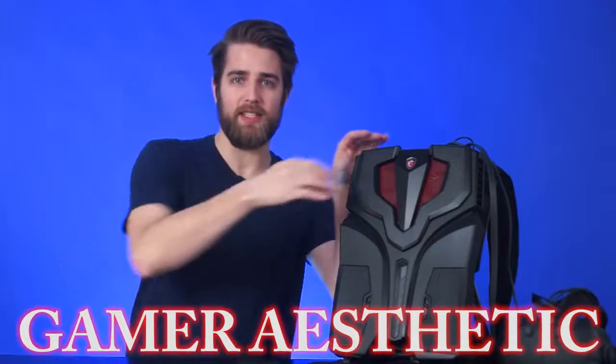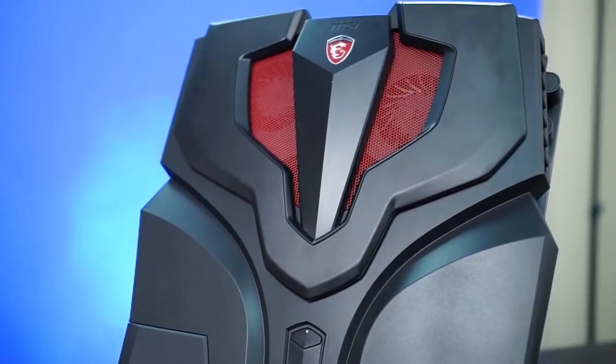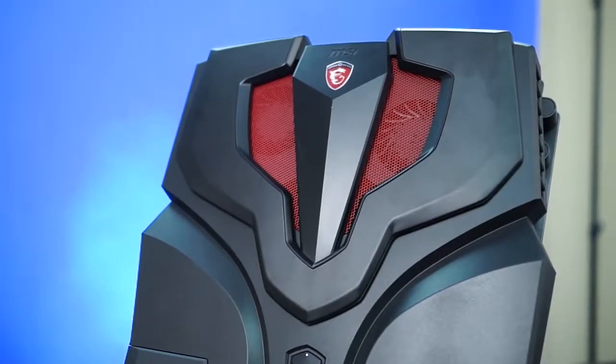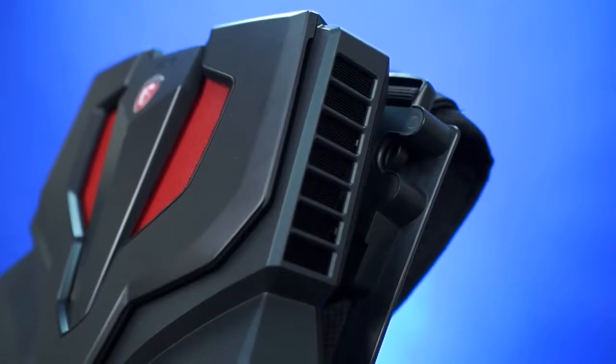Now, part of why the VR1's performance is impressive is its overall design. I mean, the look is MSI's classic gamer aesthetic with all of these cool gamer type things, and its beauty is certainly a matter of taste, but I'm talking about the actual structure. This shield area in the front here has vents that serve as air intake to cool the components underneath. Hot air is then expelled through the vents on the side.